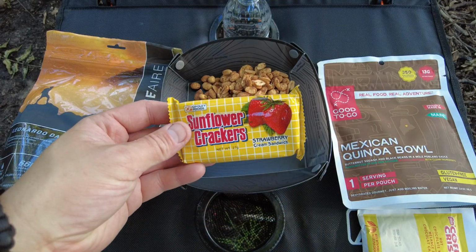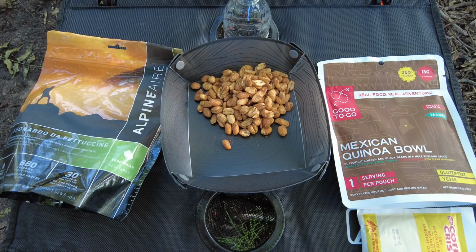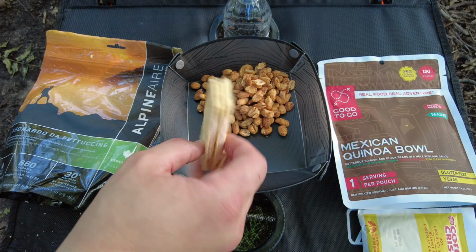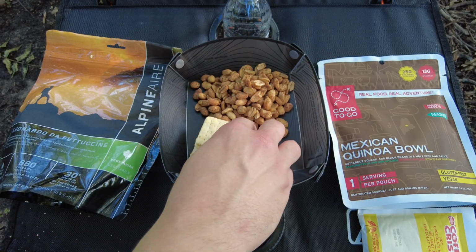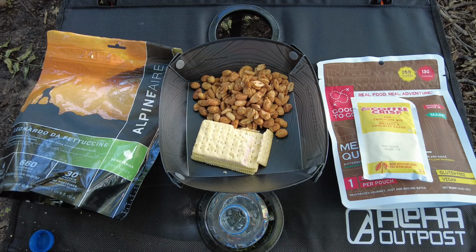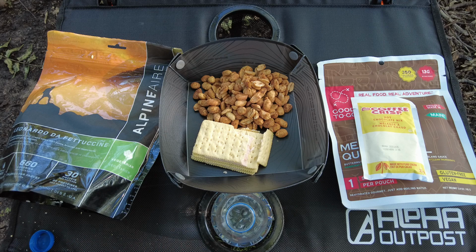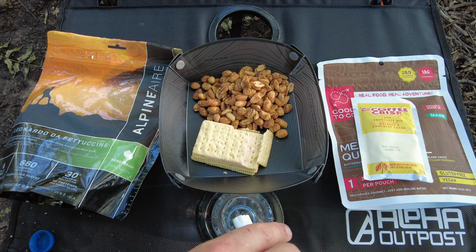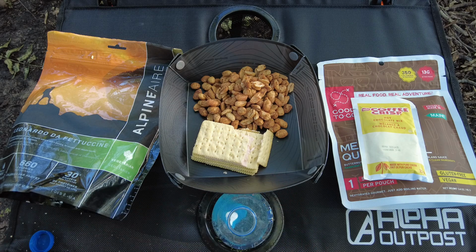And these are the sunflower crackers, and it's a strawberry cream sandwich. Oh, very nice. A little bit broken up from being in the pack, but real thin cracker, and got the strawberry cream in there. Got my Alpha Outpost table, which makes it really easy to mix drinks like this, because all I'm doing is tearing the top off, open that water bottle, and then just pour it in the top. Give it a shake and you're good to go.